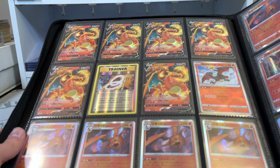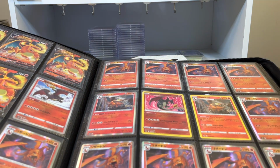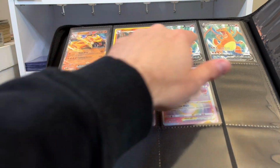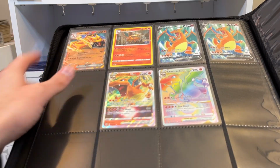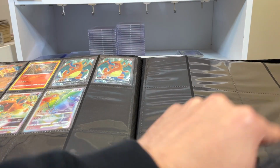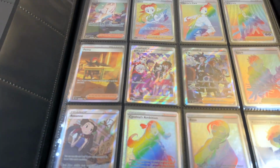There's more Charizard Vs, Japanese... Got the Radiant Charizard, Pokemon Go. Nice little page there. Two Charizard Vs, full arts, V-Star, Secret, V-Star, Charizard EX. Is that it, or is there... No, there's definitely more. Alright, so now we got some trainers.